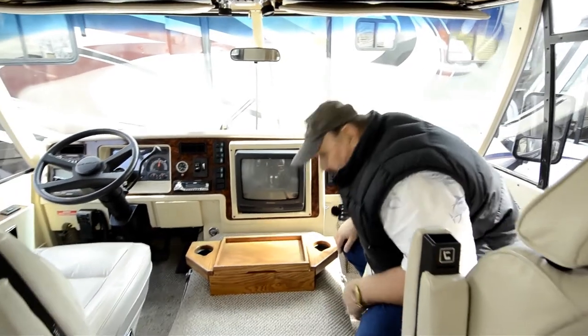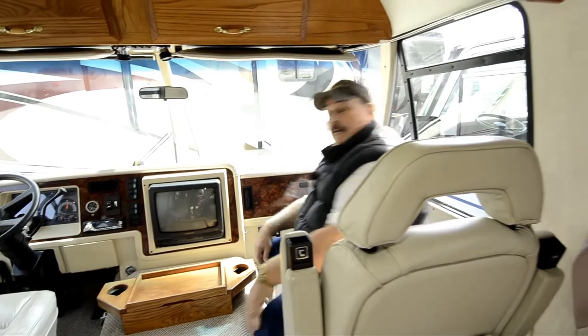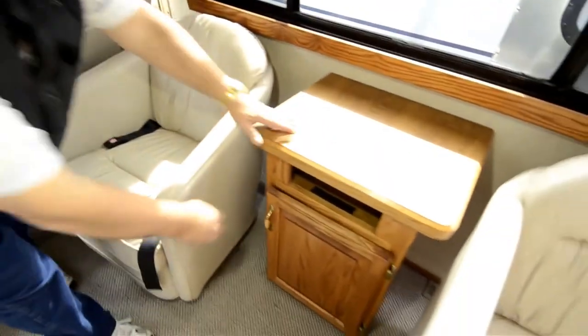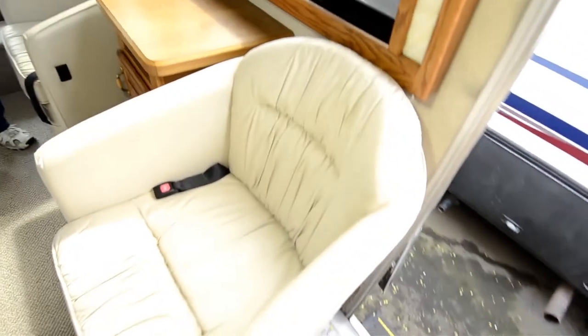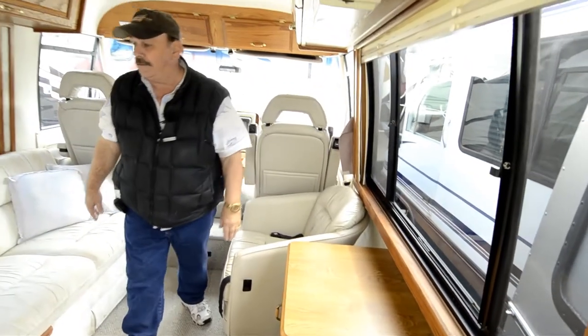It's got power seats on the driver's and the passenger seat. Let's walk on back. Quite a bit of overhead storage. This is just another little storage there. These seats actually swivel, or they go forward and they rotate around. So you can go forward and back and then turn them around.